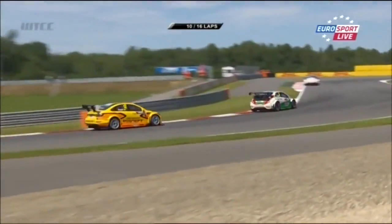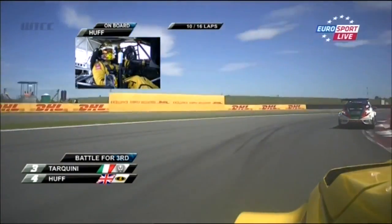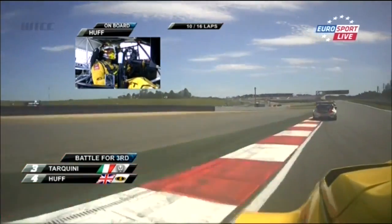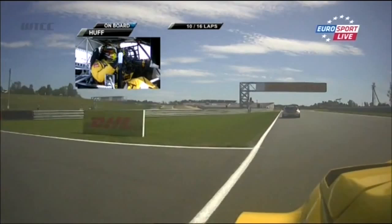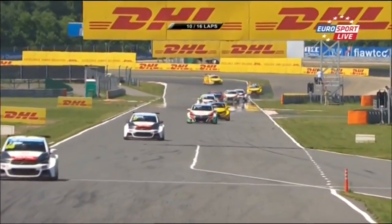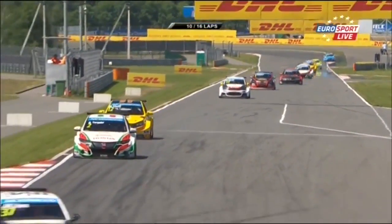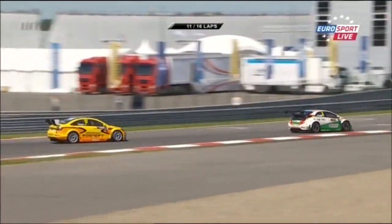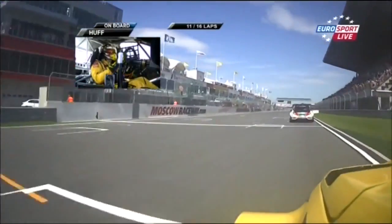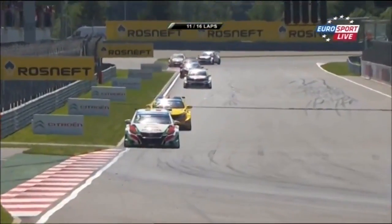De Moustier hanging on in front of Coronel. They battle for 16th. Not sure Rob Huff's given this up yet, you know. He spent the whole time following Tarquini closely, but cooling air for the radiators. Yeah, he has lost a little bit of time too, but it's not a huge amount, certainly not over. Tarquini's not going to get to Lopez, that much we can pretty much guarantee, unless the Citroen has a rare mechanical failure. But Huff is definitely within striking distance, close enough to make Tarquini feel uncomfortable almost all the time.